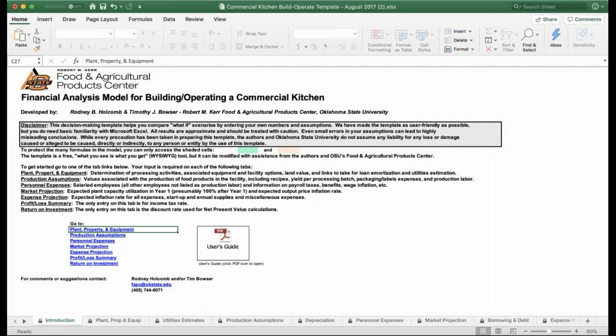So with that, I'm just going to jump right in and we can start looking at what needs to go here. As I said, this is a decision-making template that allows you to compare what-if scenarios by entering your own numbers and assumptions if you are looking to do this with your own operation. We've gone through and done an analysis of this. The authors are Professor Rodney Holcomb and Professor Tim Bowser at Oklahoma State University, and they've made this very user-friendly as much as they could, at least.